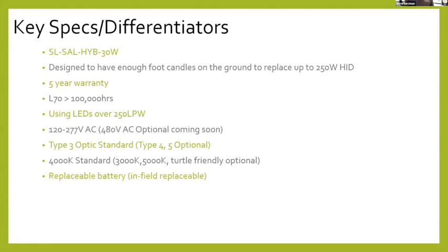Replaceable battery. So the battery in this unit is designed to be in-field replaceable. We believe that's important, and we offer that as a standard feature in a lot of our off-grid and now our hybrid solar products, so that after the warranty period, this isn't a disposable fixture. You have the ability to remove that battery, purchase a replacement from us, and in-field swap it.